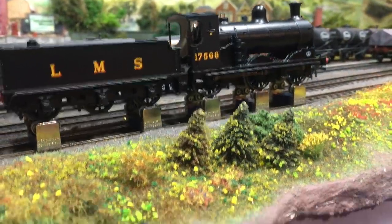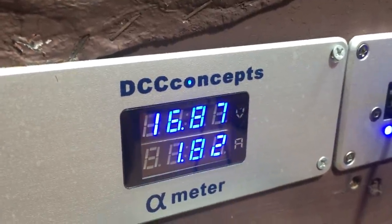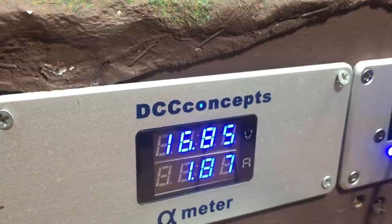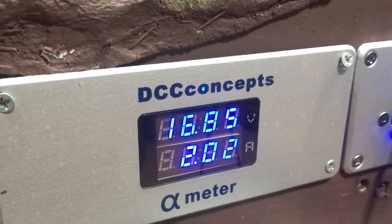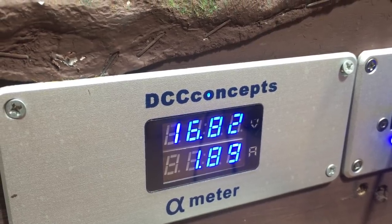When running, the current draw on the locomotive is surprisingly low. So this is the alpha meter for the layout, and as I start that locomotive running and up to 100% speed, you can see that there is not a huge increase in current draw.